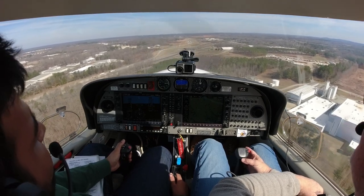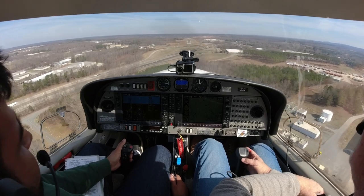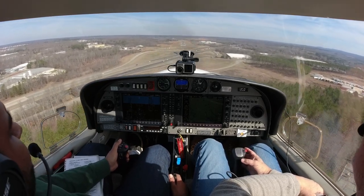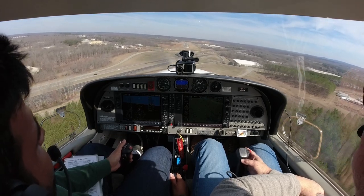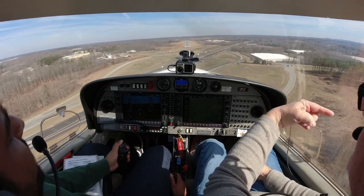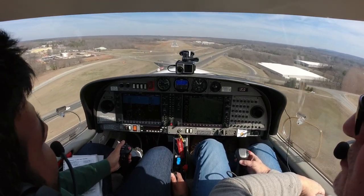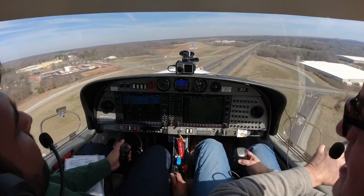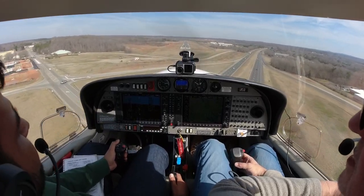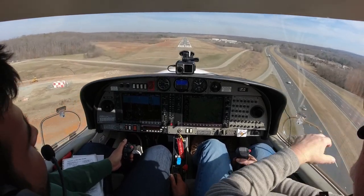Okay. Use power to keep us up. And that's a stabilized approach. All right, that's 74. Some more power. Yep. Go to the right just a little bit. Okay. She dipped below 70 for a second, but she came back, so that's fine. Just keeping that approach.